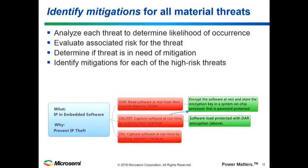We could also, for the boot up sequence, make our software load protected with encryption, a different type of encryption, or even the same encryption we just talked about. Make sure that load is encrypted so that an adversary has to break encryption for that particular attack. And then in this case, again, not a real-world case, maybe I decided I can live with this particular threat. Not that I would in the real world, but I can live with this. This would end up being a residual vulnerability if I decided that capturing software at runtime by probing memory interfaces wasn't something I was concerned about.